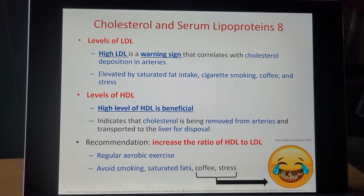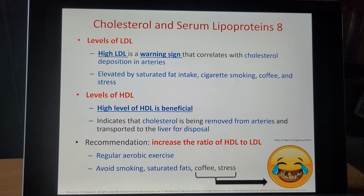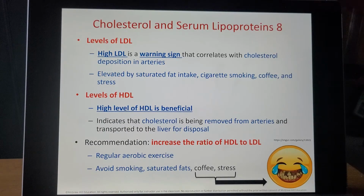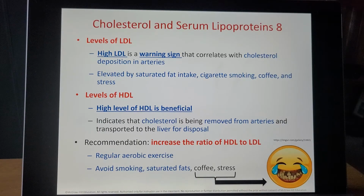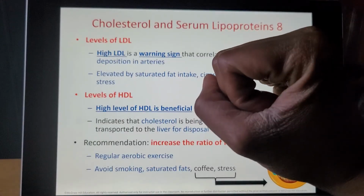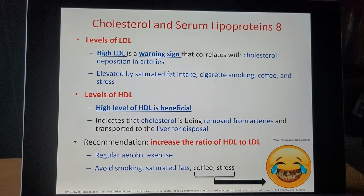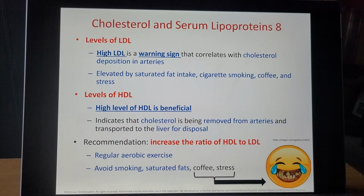Okay, so with our lipoprotein complexes that are circulating throughout our bloodstream, levels of LDL is one thing you'll test for in, for example, a blood test, as well as your levels of HDL. High levels of LDL is a warning sign that you might have cholesterol deposits in your arteries, which help close them off, and you end up filling with cholesterol and then possibly end up with a heart attack. These levels can be elevated by saturated fat intake. This type of diet would include a fair amount of cholesterol, having those animal-based fats, because they also come with cholesterol. Also with increased levels of cigarette smoking, coffee, and stress.